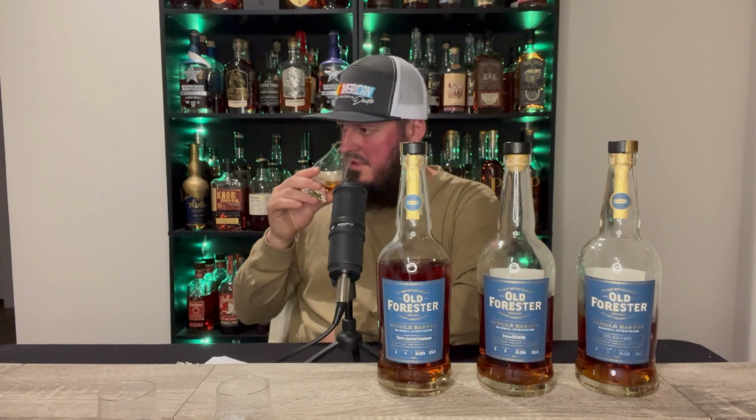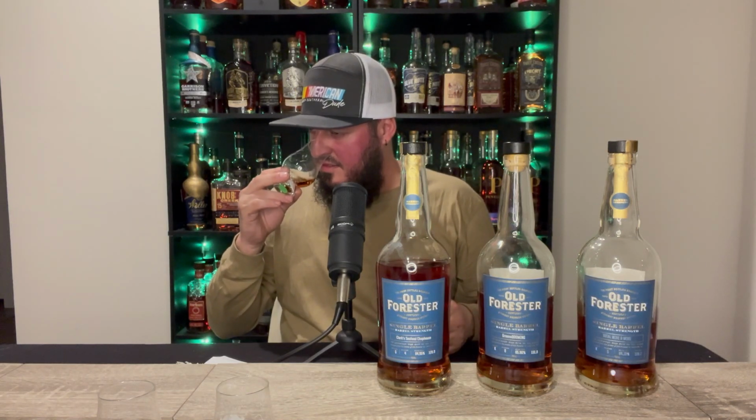So let's see how this infinity blend of the three is. Wow. Okay. That smells like, it almost smells like a dessert orange, it almost smells like a dessert that has like chocolate and orange in it together. Oh, that's really good. All right, let's see how it tastes, because it smells really good. So let's see how it tastes.